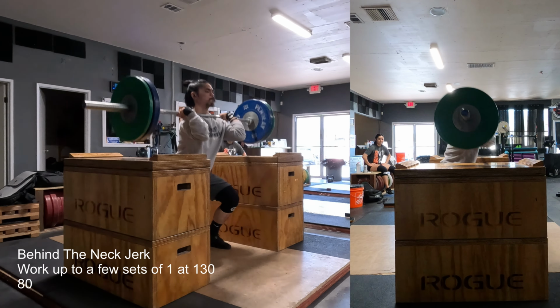Honestly, I do think I could probably behind the neck jerk 140. Even with how today went, I feel like I could have gone 140 today. I know my technique wasn't the best, but I feel like if I had warmed up and given myself the mental prep to go for 140, I think I would have been able to do it, which feels good. I feel a little bit more confident in the behind the neck jerk.